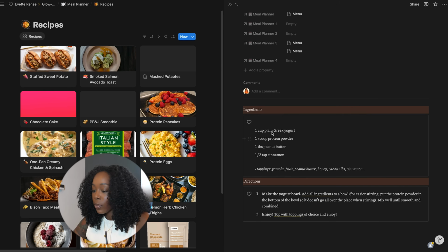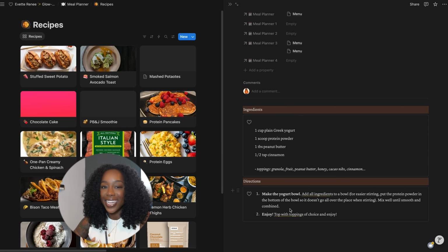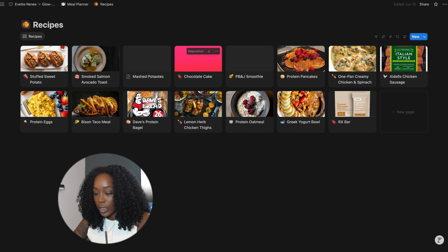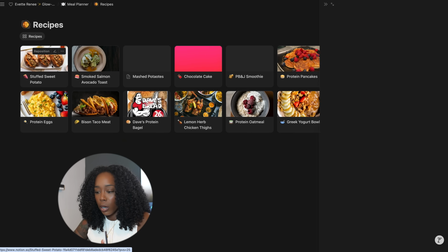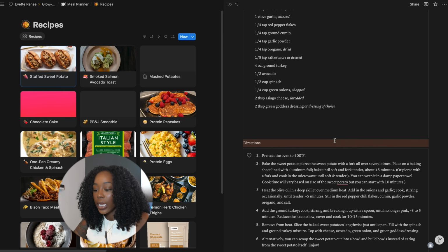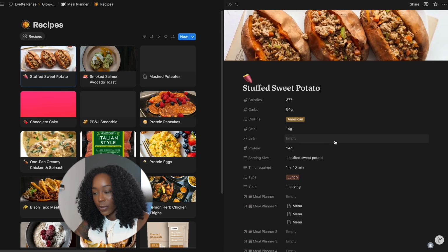Scrolling down, I have the ingredients: a cup of plain Greek yogurt, a scoop of protein powder, and then the toppings: granola, fruit, peanut butter, honey. You know, it makes me feel good, and I'll do it as I'm planning the week. And down here I have the directions, instructions, something more complex. Have I filled this in yet? I did. Ingredients, directions. So you kind of catch my vibe.